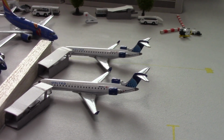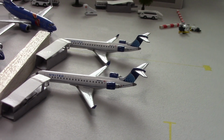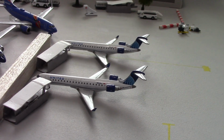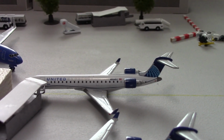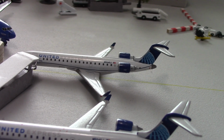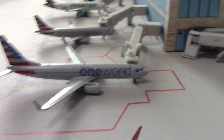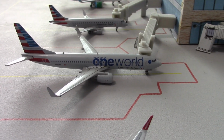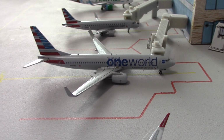Here we have a United Express CRJ-550. This will be operating for a CRJ-700, and it's heading out to St. Louis. And then this CRJ-550, same thing, operating for a CRJ-700, heading out to Palm Springs. And then starting off the A gates, we have an American 737-800. This arrived in from Dallas-Fort Worth and is just sitting here temporarily.